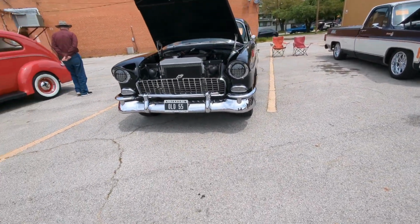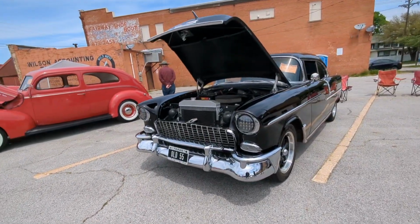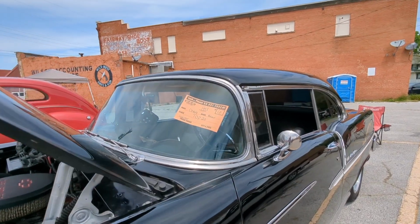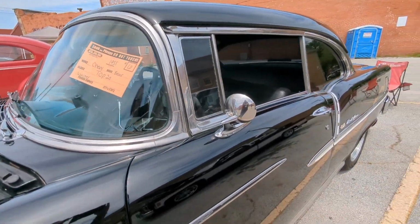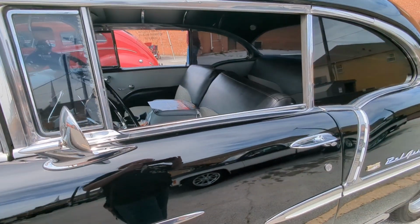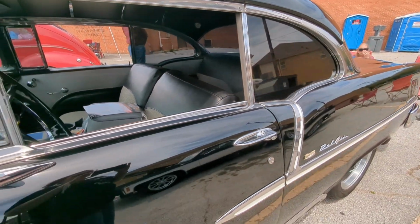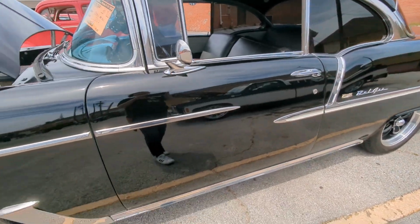Again, I know nothing about cars, so I am just showing you guys. 1955 Bel Air. This is pretty sweet. Okay, who doesn't see John Hamm, aka Don Draper, driving this? I totally do. Just saying.